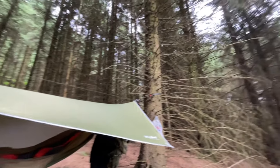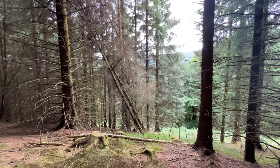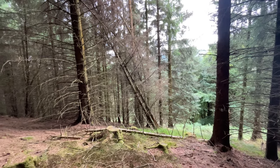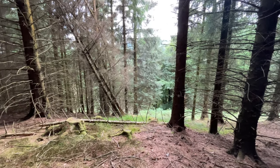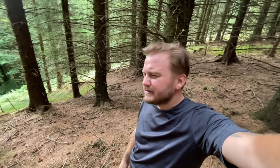Lovely little spot. The peace and quiet up here because it's on the side of a mountain is amazing. There is a river down there right down the bottom and I can hear it, and I have camped next to rivers a few times and it is nice. The last time this year in May we went to Dartmoor, we camped by a river. And it is nice camping next to rivers, but that white noise, I don't know if I do like it. I think it can keep you awake.